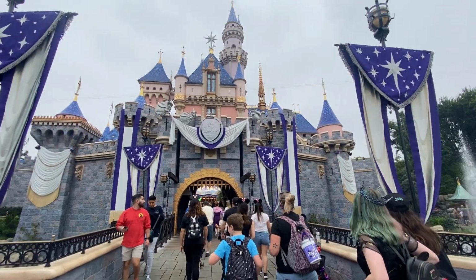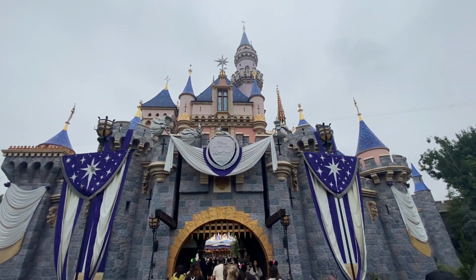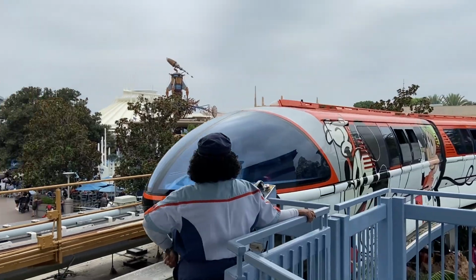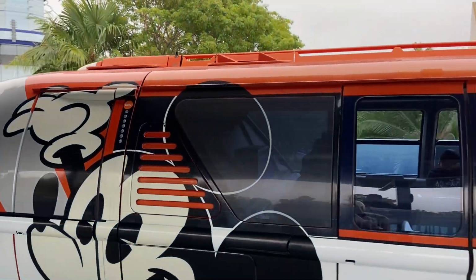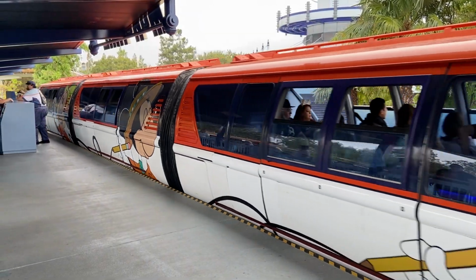If you want any chance of maximizing your day at Disneyland, you must rope drop. That means waking up early and getting to the park 30 to 60 minutes before it opens. If you miss that mark by even a few minutes, it gets crazy.